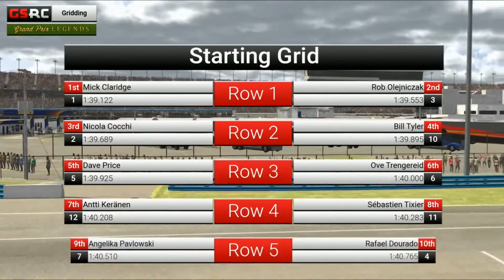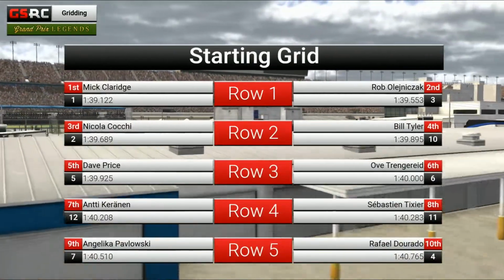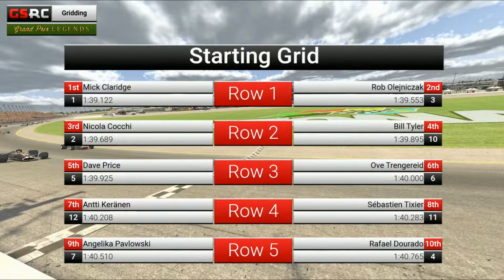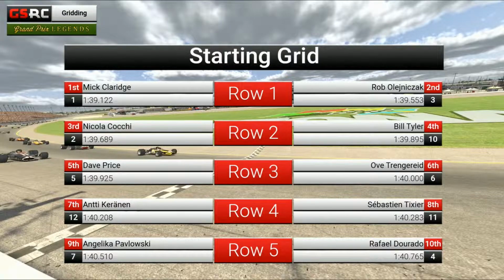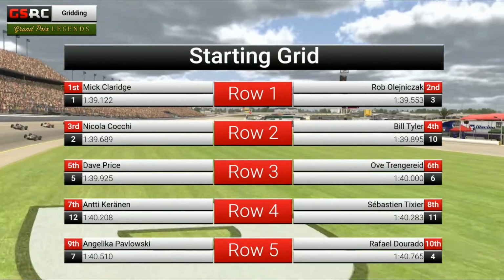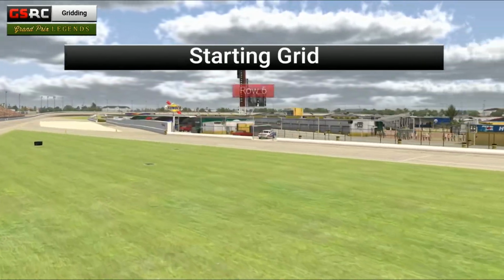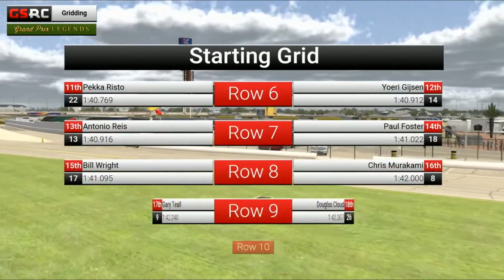Rob Olenek will be lining up in second place on the outside of the banking. Nicola Kochi, third place for him. Bill Tyler, fourth. David Price, fifth. Ovid Trangerade with a 1 minute 40 flat lap time puts himself into sixth place. He is the first driver that was slower than a 140 with Antti Kerinen in seventh. Sebastian Tixier, eighth. Ron Pawlowski, ninth. And Rafael Dorado, your fifth place driver in the championship, starts in 10th.